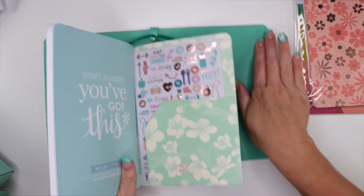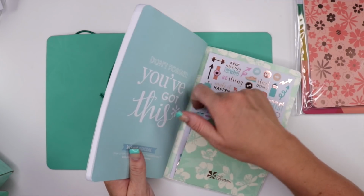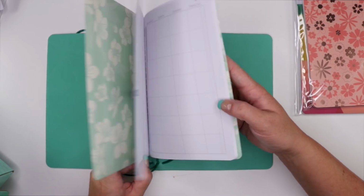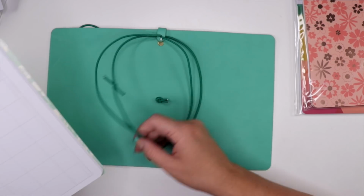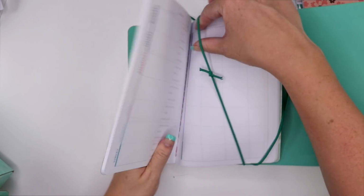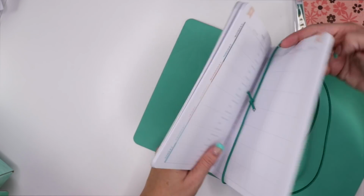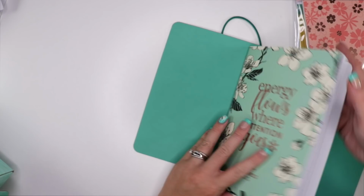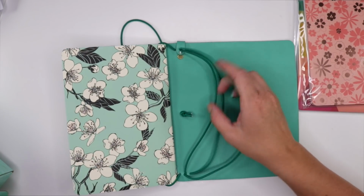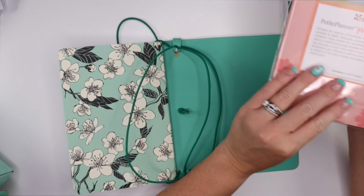In the back of each petite planner, you get a little sticker sheet, and then it has a little pocket folder as well. So I am going to flip to the middle of this. I don't know the technical best way to do this since this is new to me, but I'm guessing it is just the middle line probably. I don't know. Maybe I'm doing that way wrong. Maybe that's not the way you do it, but that's the way I'm doing it for right now.